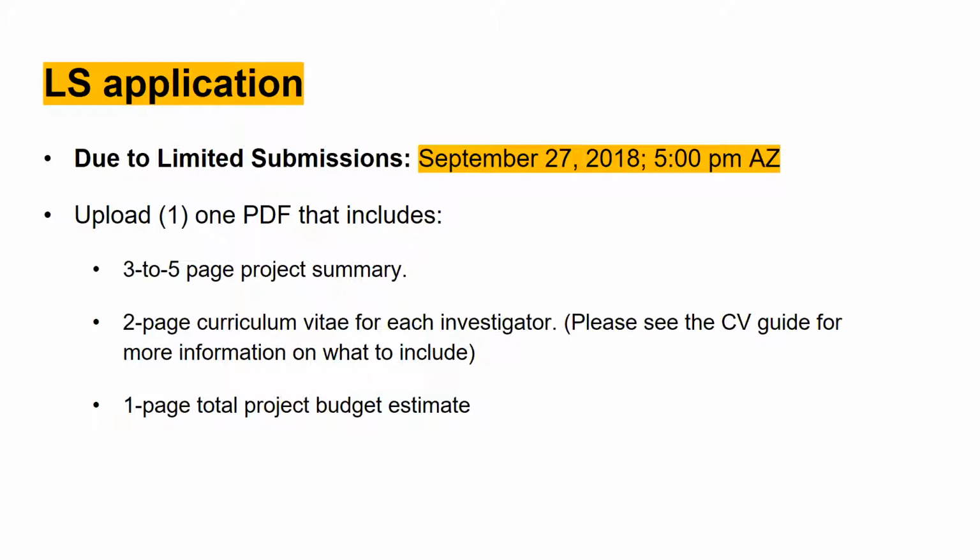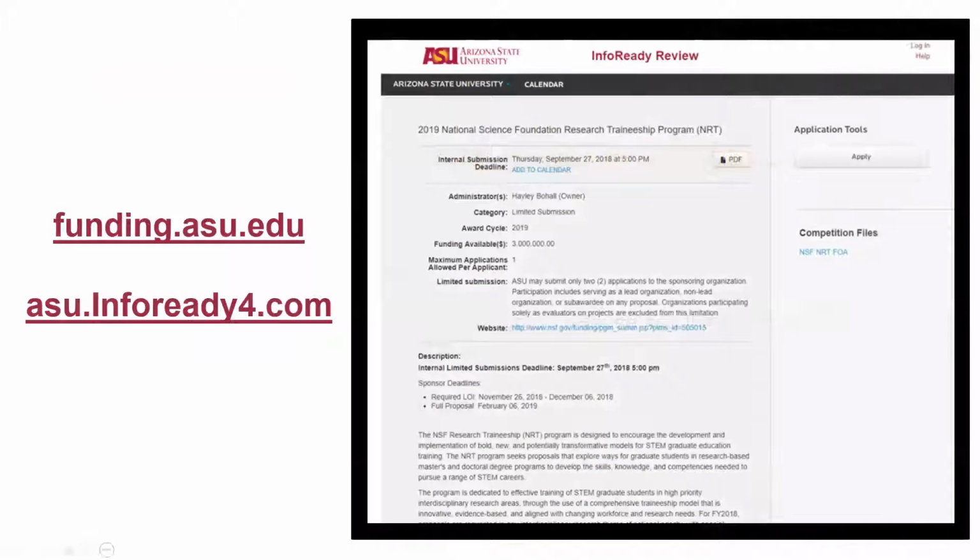And then, just the summary, the CVs, and the 1-page estimate are uploaded in a PDF document to a submission portal that is very simple. Your research advancement staff in your unit should all be familiar with it. I've worked with them for a number of years, and if they're not familiar with it, they'll give me a call and I can help them with it. This is the system. It's called InfoReady. It's linked through the funding site and through the regular URL for it. You can find it no matter where you're at. If you're not able to log in with your ASU information, it's available publicly as well.